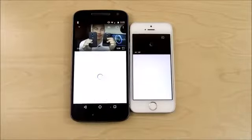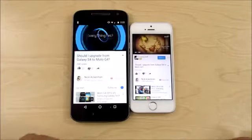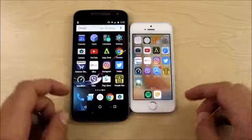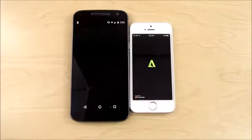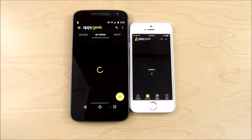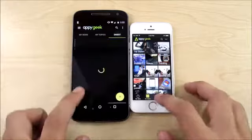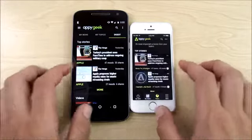Should I upgrade from an S4 to a Moto G4? And it looks like the Moto went right in, but the iPhone 5S went to an advertisement. But you can see it's pretty close nonetheless. Let's go into Pi Geek here and see what happens. So it looks like the Moto G4 loaded that up, and that might be optimization from the application itself, but it did load it quicker.